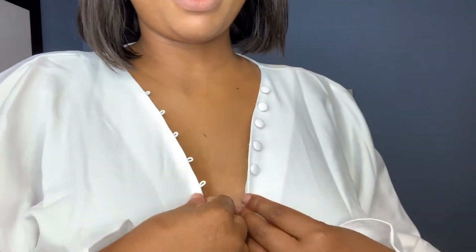Then I got myself this button front sleeve top, and it was ranging for $11. The thing that attracted me to this top was the puffed sleeves, and I love the design here. It really attracted me, and I super love the buttons. If you guys can see, the buttons go up here, and they go down. I love the fact that you can tuck it or not tuck it, but I love the buttons more. And this is how it looks.